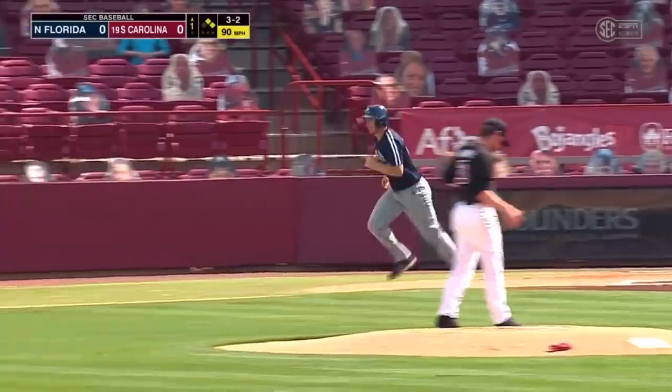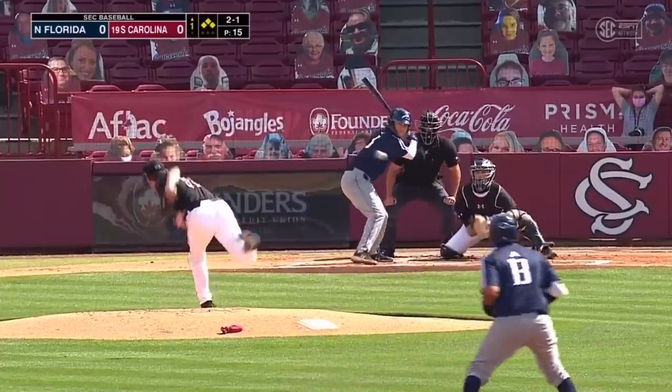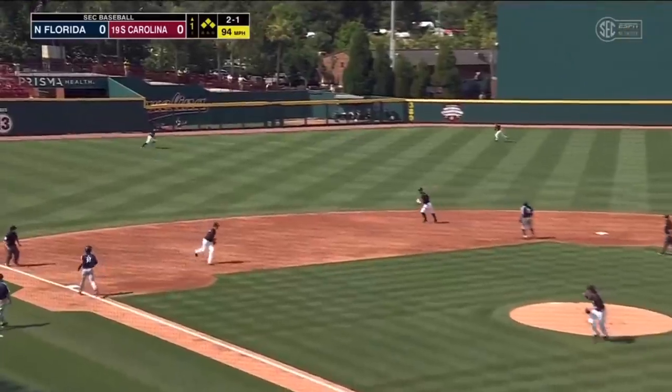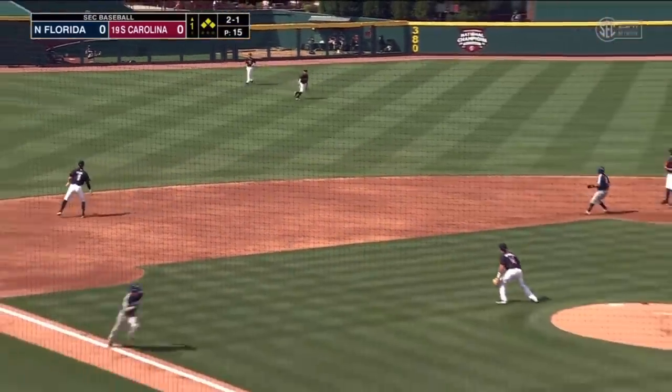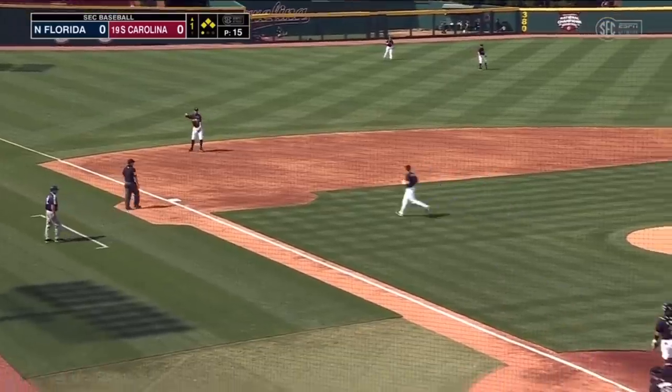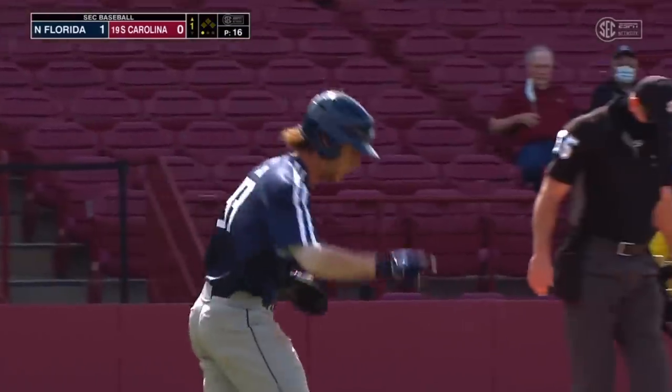3-2. Not there. It's ball four, and it's Jack Mahoney loading the bases now in the state of Florida. That ball is driven into left field. Left fielder makes the catch, Noah Myers, and a run will come home as tagging from third is Isaiah Byers. It's 1-0 North Florida.